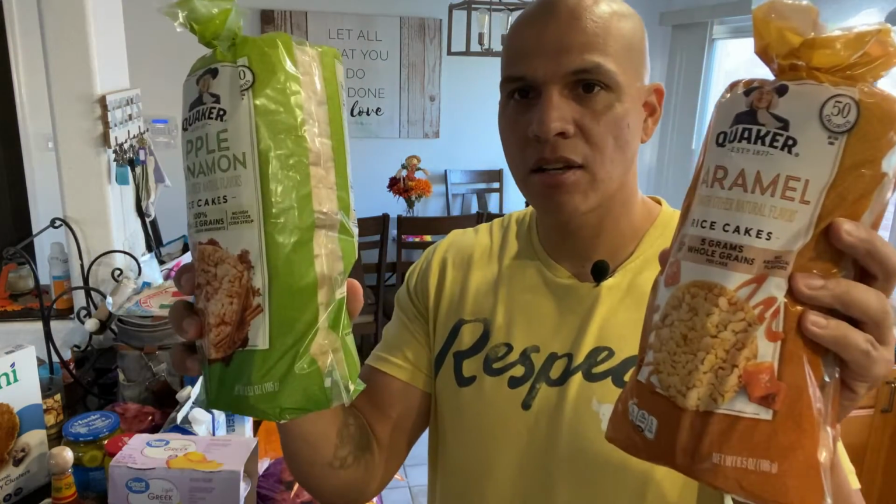Okay, so these right here, rice cakes, right? Rice cakes is another thing that I absolutely love. Exception, it's processed, has certain things on there that maybe I don't really want to be eating. But from the macro standpoint, the numbers are on point. So let me just show you this.